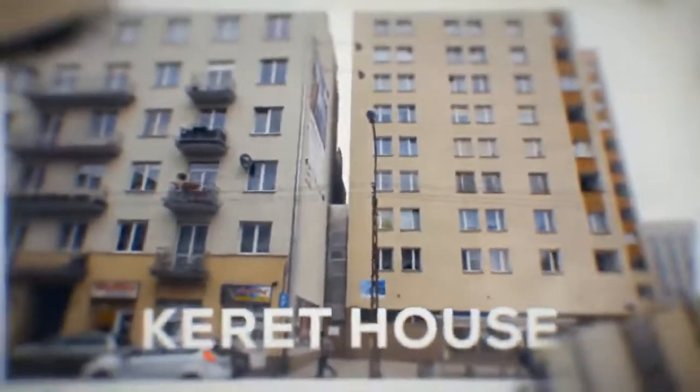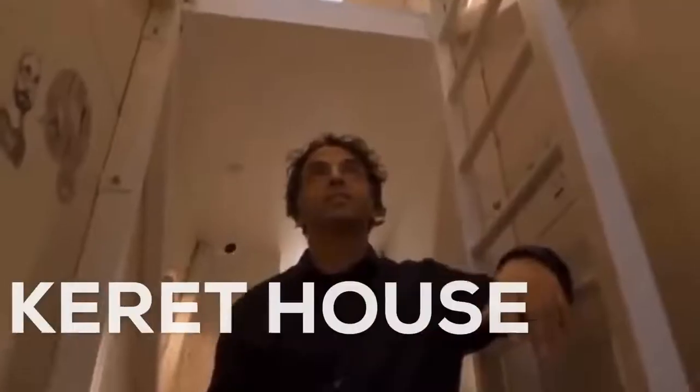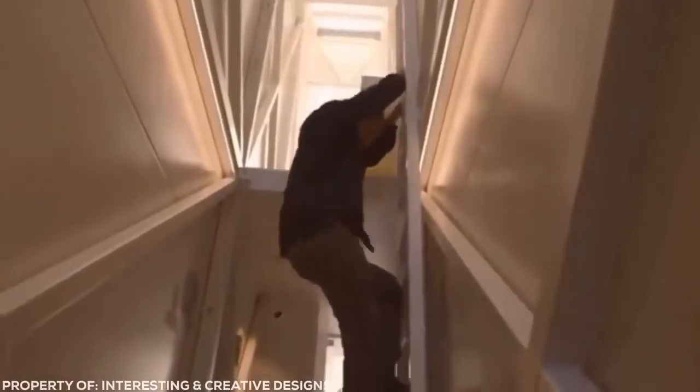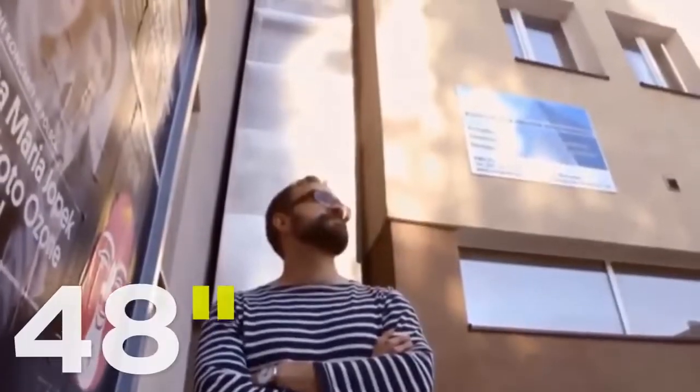Carrot House. Some people adore wide open spaces, but for this guy, it's more a case of the more claustrophobic the better. The Carrot House in Poland is officially the world's narrowest home, measuring just 36 inches at its skinniest point and 48 inches at its widest.